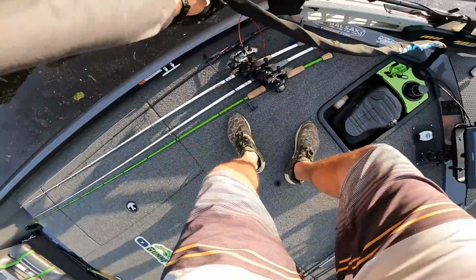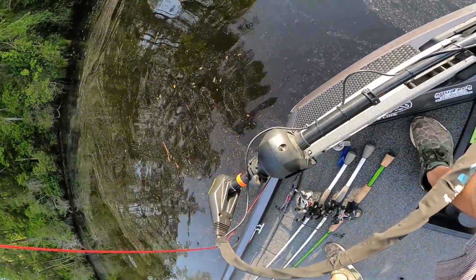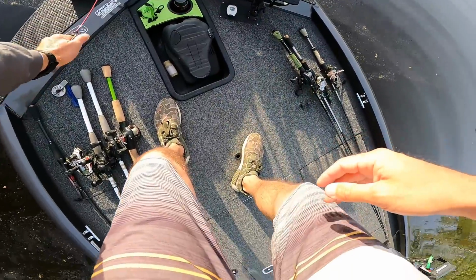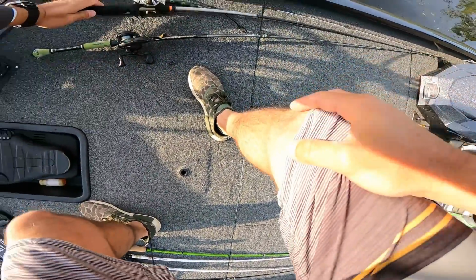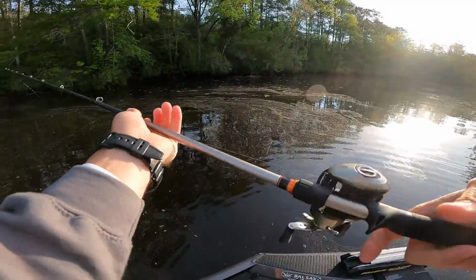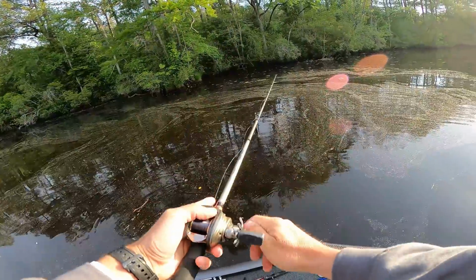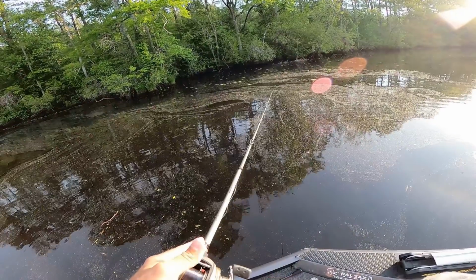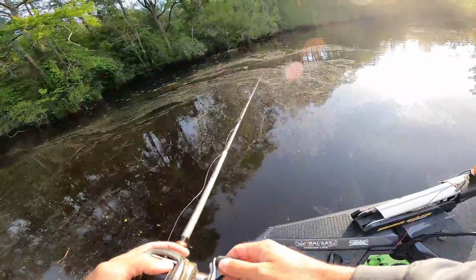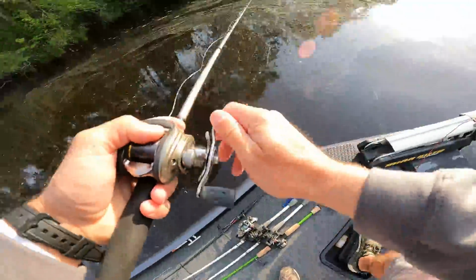All right, let's get this trolling motor dropped. We're going to fish kind of methodical. I'm hoping that I don't even have to leave out of here. I hope it'll be extremely nice to be able to just fish in here and not really go anywhere else. The water's down big time. I can easily see that.